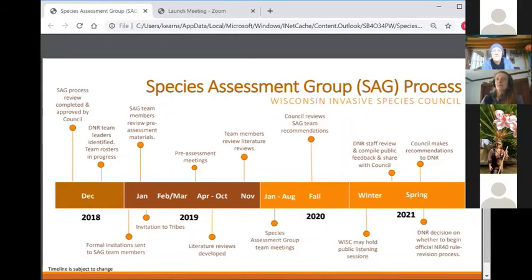public comments. In the past, this has been a series of in-person meetings in university auditoriums and places like that, where we would do kind of a roadshow and explain what was going on, and people could come up and talk about individual species or recommend that they be or not be regulated.